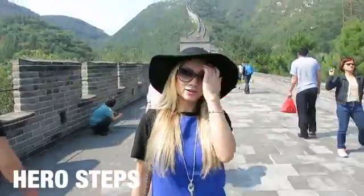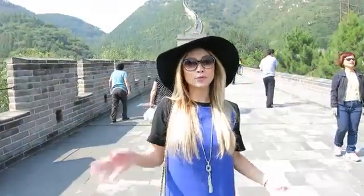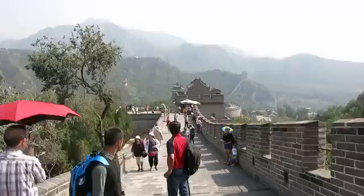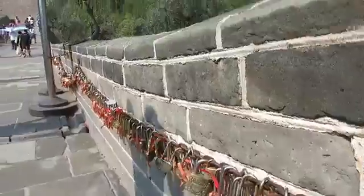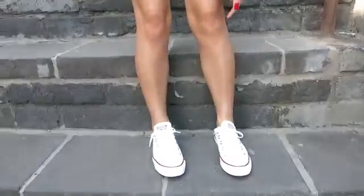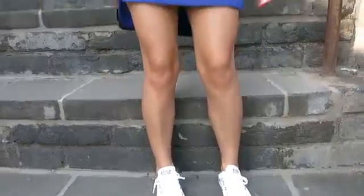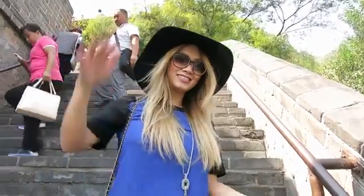This is called the Hero Steps, and it's very, very steep, but we're gonna take it on, so wish me luck. These steps are no joke. Take a look. One step is almost the size of half of my leg. Granted, my legs aren't that tall, but still, it is steep.